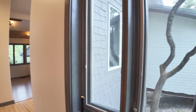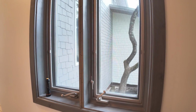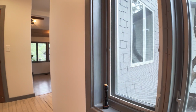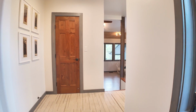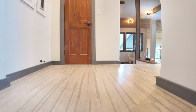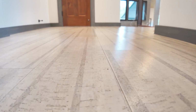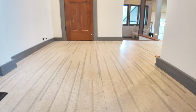You've got those same really nice casement windows all around. These are 6-inch thick walls, and they have spray foam insulation, so it's a very well insulated house. And you might notice there's not really a lot of reverberation in my voice. It's because these floors are cork all the way through. These are cork floors. Very nice on the feet. They feel nice, and they absorb sound. So the house is pretty quiet.